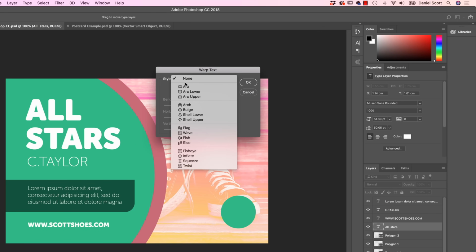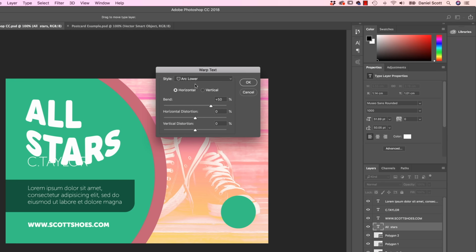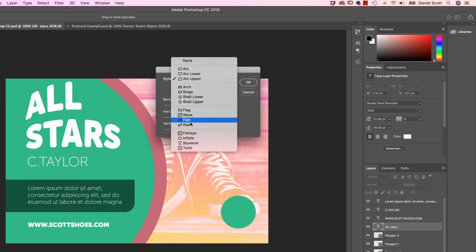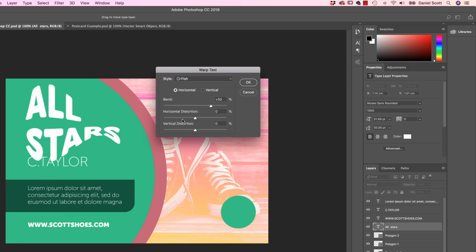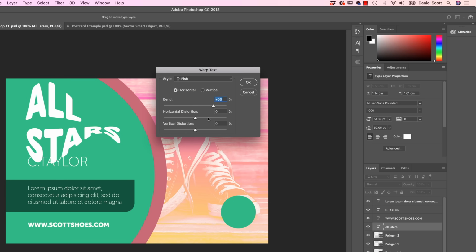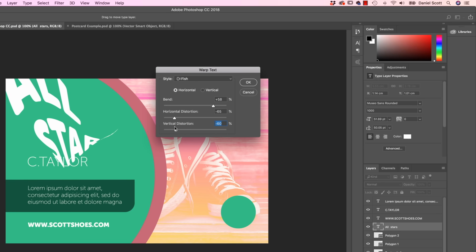Get ready for amazingness. Arcing type. Lower arc type. It's up to you what you're looking to do with the type. That's kind of getting okay. I'm not hating that. My favorite is always the fish. Everyone needs fish-shaped text. Once you've got the style that you like, it's definitely probably fish. You can play around with these options underneath to decide where it bends and how it bends. It's more just playing around and getting the type how you want.